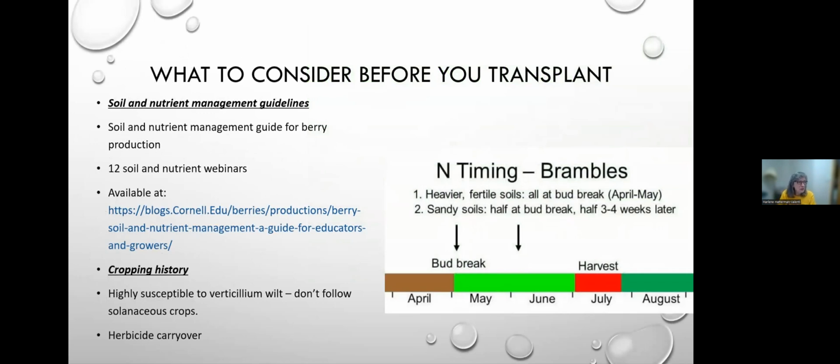So let's go into, say you're considering growing something like raspberries in your high tunnel. What are some of the things you need to consider before you transplant? Well, first off is, of course, your soil and nutrient management. There was a Specialty Crop Research Initiative grant a few years ago entitled Tunnel Berries, where they looked at the production of brambles in high tunnels. That included Michigan State, Cornell, and a number of states more towards the east of the Midwest.